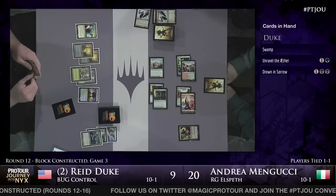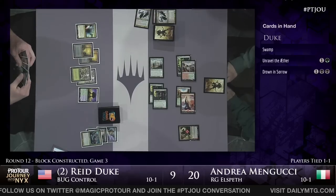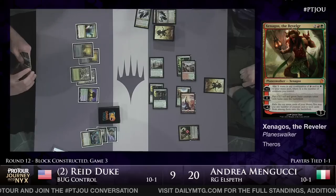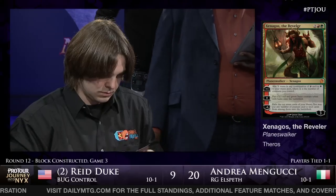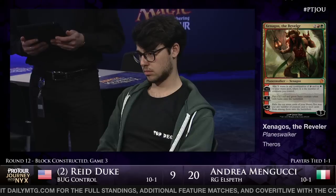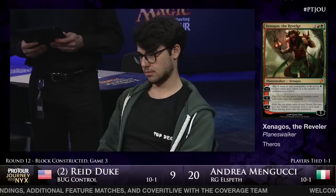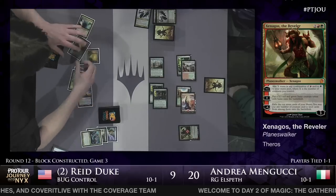Without a card like Supreme Verdict in the format, even if Mengucci is able to dump 2 or 3 threats in off that ultimate ability, which lets you look at 7 cards and basically put any number of creatures or lands, basically 2 of the things that Mengucci's deck is full of, on the battlefield, that can put him pretty far ahead. Reid's deck doesn't really have that many ways to come back besides Silence of the Believers, which we just saw cast the previous turn.